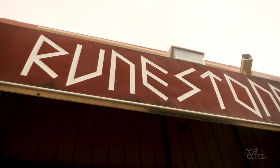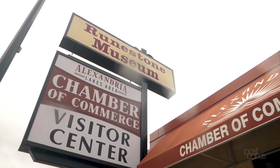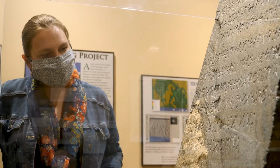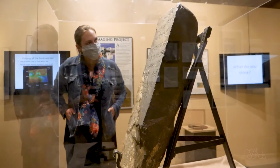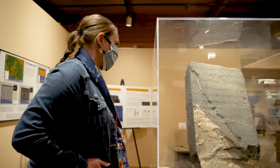So the Runestone Museum is a museum here in Alexandria, Minnesota, and we have the world famous Kensington Runestone. And that's how we got our namesake as a museum, and that's what started this museum.